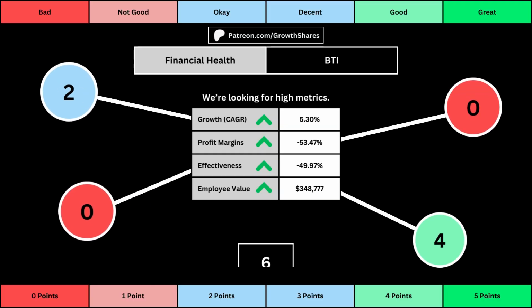The first set of metrics deal with the company's financial health, with its projected earnings growth for the next 5 years, its profit margins, its effectiveness, which looks at the company's returns on equity, assets, and invested capital, and then the employee value, which looks how much value the average employee adds to the business. You can see the values for each of these metrics, as well as the point totals awarded in the bubbles.